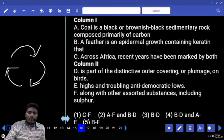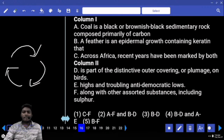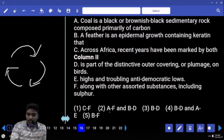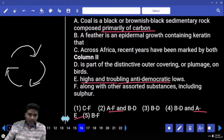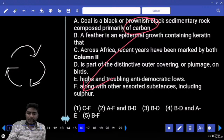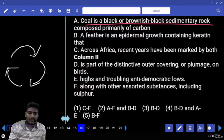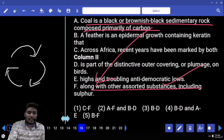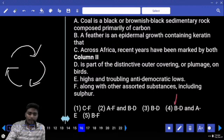Move to 16. Coal is a black or brownish-black sedimentary rock composed primarily of carbon. Check for the A options: AF, AE. Primarily of carbon... along with other assorted substances including sulfur. Yes. Coal is a black or brownish-black sedimentary rock composed primarily of carbon, along with other assorted substances including sulfur also. So we can go with the pair AF.